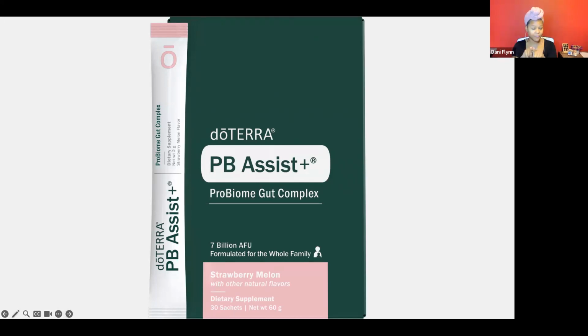So I'm taking both of them because I saw the maximum benefits by taking both. Focus on the full body and then focusing on the gut.